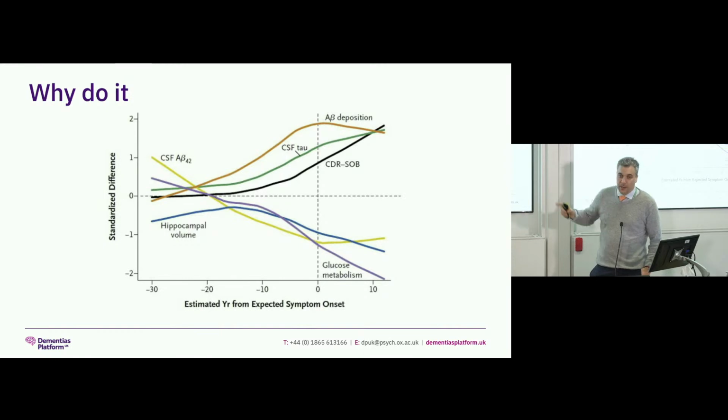The truncated line is the time point where the person actually comes to you and says, well, I don't remember things that happened recently. I'm okay with remembering my high school girlfriend, but I really struggle to tell you what I did yesterday. So that's the time point when we're talking about the first symptoms of dementia. And what these people found was that the first time point where you see a change is about 20 years before first symptoms. That's the yellow and the orange line.